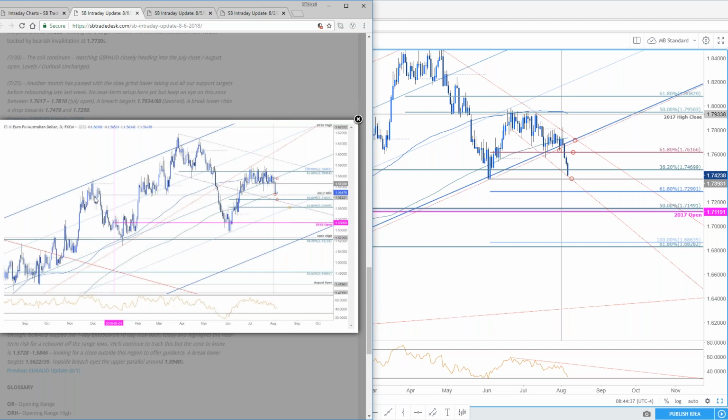It's the 2017 high day reversal close. It was actually an outside reversal day. And that converges right in the 200-day moving average. So a good spot for support.